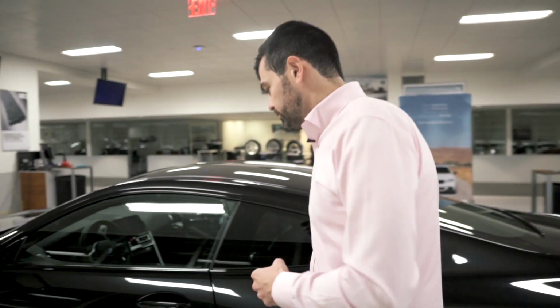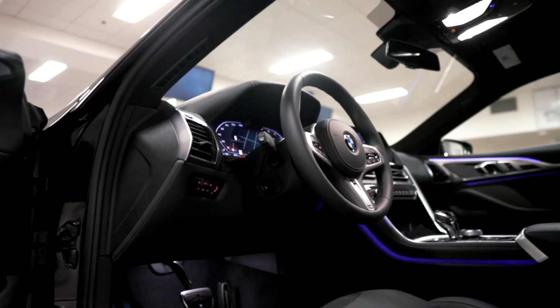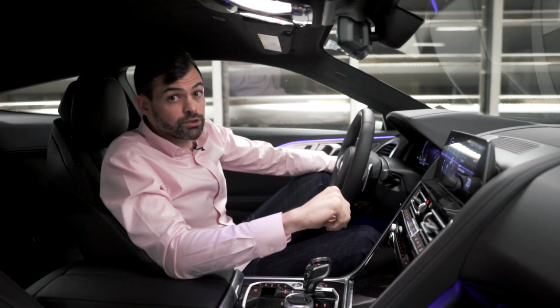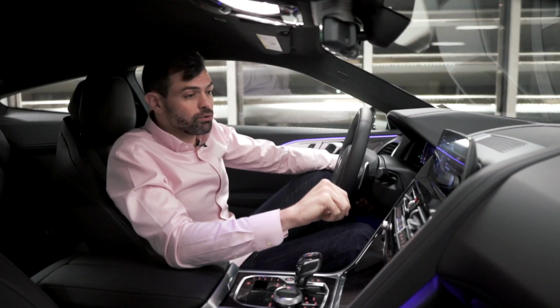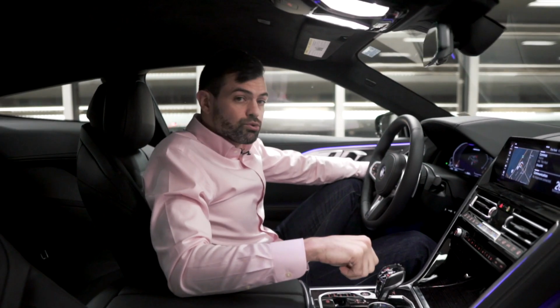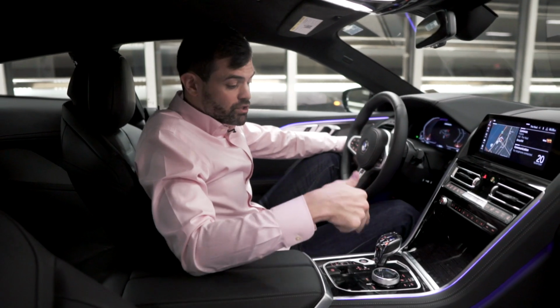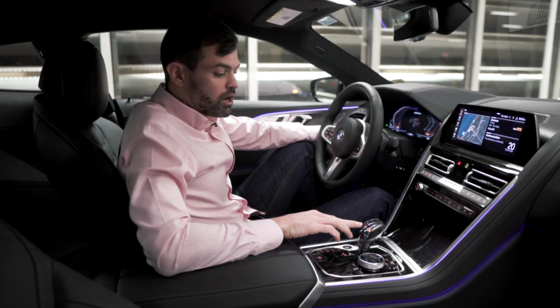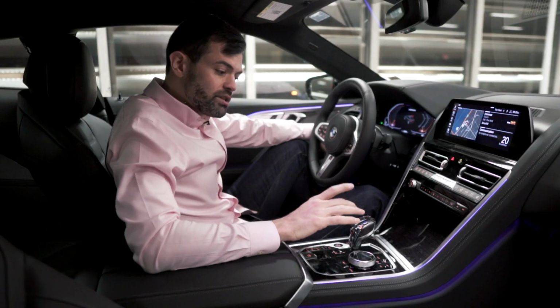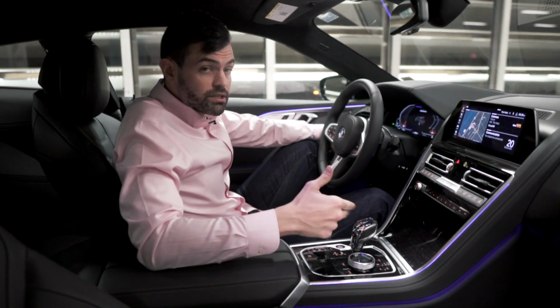Let's take a look inside. For those of you familiar with the 2019 X5, this is the same touchscreen interface. Apple CarPlay is fully integrated, and of course you also have gesture controls. One cool feature that BMW is doing, and we've seen it on the X5 as well as on the 8, with the crystal shifter option, the model that you have is actually hidden right in there. Here it says 8, on your X5, it says X5.